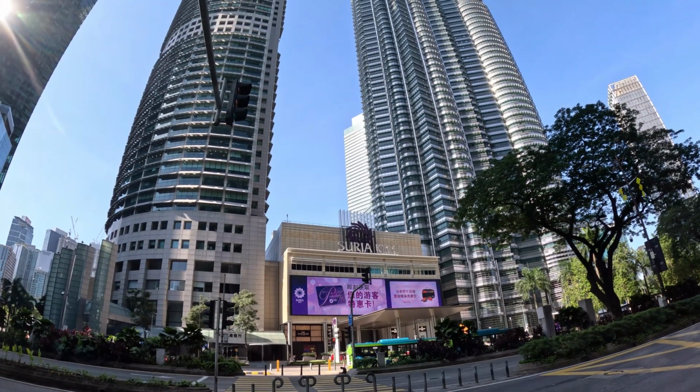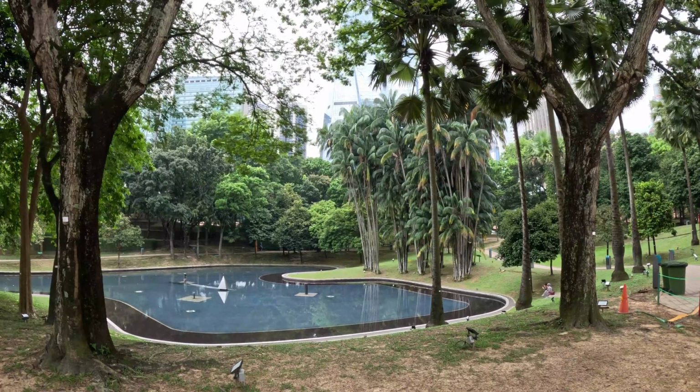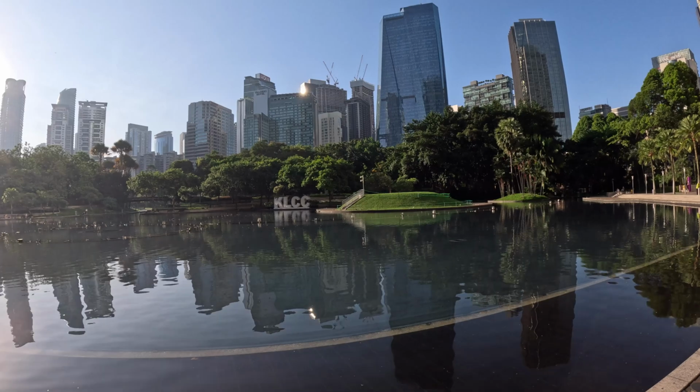So if you're up in the KLCC area or just in Kuala Lumpur in general, check out the Suria Mall. You will not be disappointed. And of course it has the beautiful KLCC park right out the back door, which is 50 acres. It has a kids playground, a giant pool. There's a light show at night, which you've seen earlier in the video. So much to do here. You really can't miss the Suria Mall.